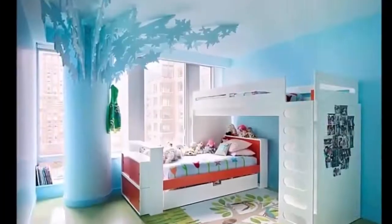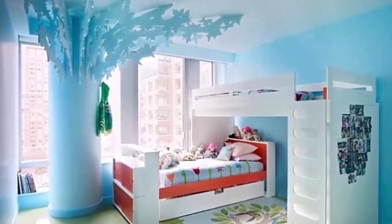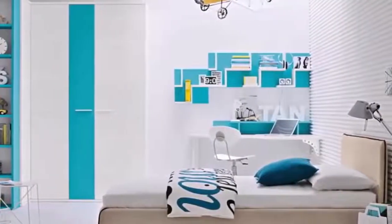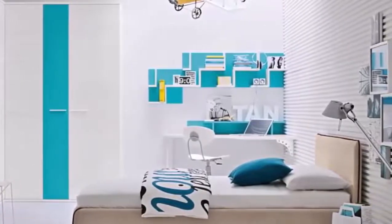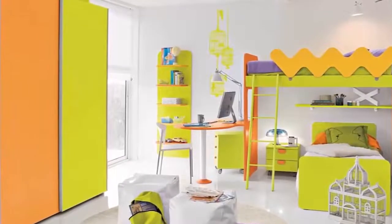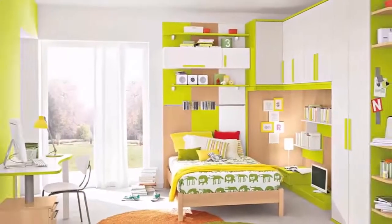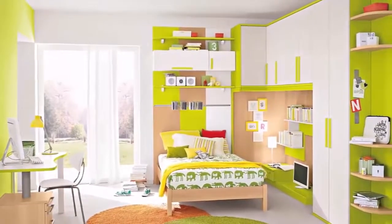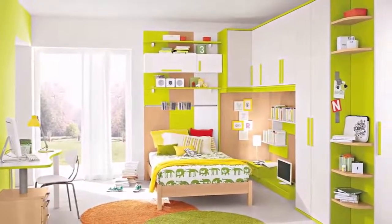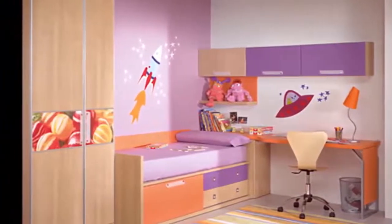There are tons of pretty girls' or cool boys' bedroom ideas available online. Ideally, a kid's bedroom should have a sleeping zone, a study zone, and a play zone. But as a parent, how do you figure out which style will suit them best?